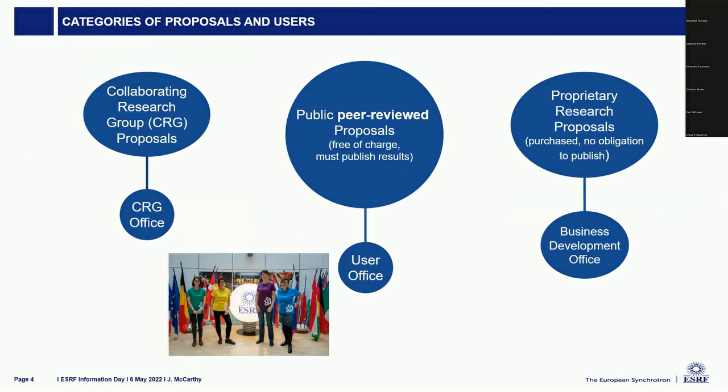We have three categories of proposals and users at the ESRF. The one I'm going to talk about today is the public peer-reviewed proposals. Those are free of charge, and the obligation is that you must publish the results if the results are usable, of course.